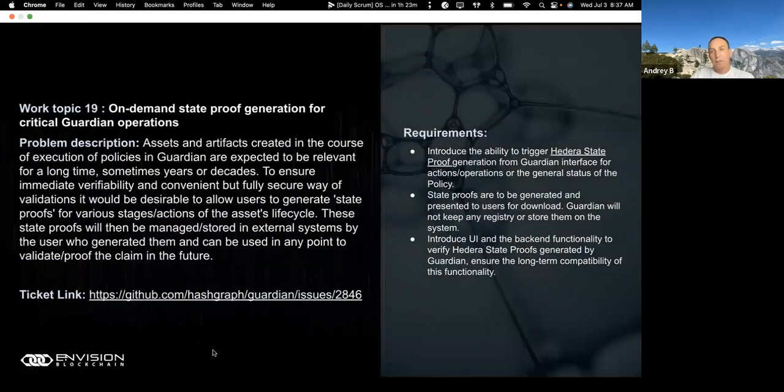Next slide, please. This ticket is about using the facility, a fantastic facility that Hedera provides us to generate state proofs, which would enable evaluating particular data and proving that data is valid even outside access to Hedera. Even if the entire world is collapsing, the state proof can still be evaluated and guaranteed to prove that particular data is valid. It's relevant for long-lived assets and projects, like environmental projects that can last for decades.